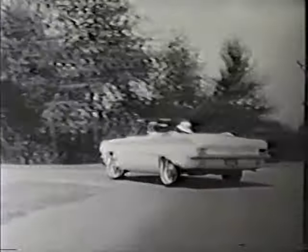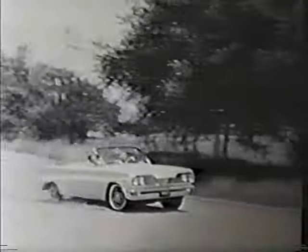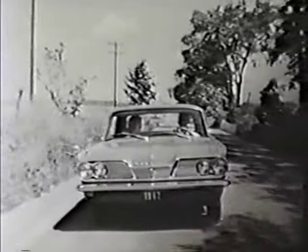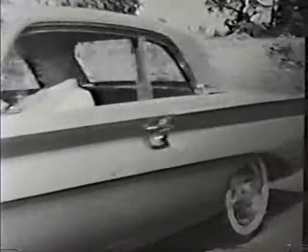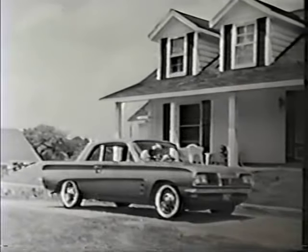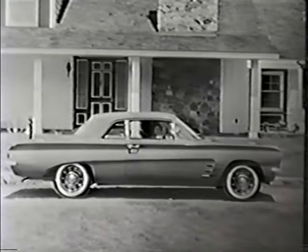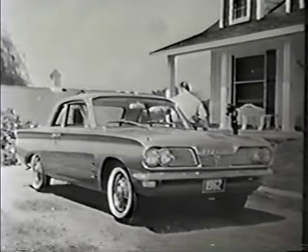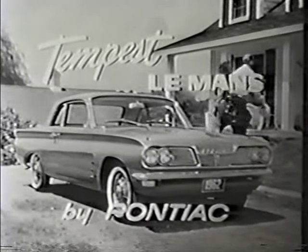And Tempest is balanced like none of the others. With engine in front, transmission in the rear, there's equal weight on each wheel for biting traction and getaway grip. Independent four-wheel suspension with swing axles help Tempest take ruts, rills, and hills in flat, level stride. If you want custom trim, bucket seats, full carpeting, posh, punch, and low price, sample Pontiac's Tempest Le Mans at your Pontiac dealers now.